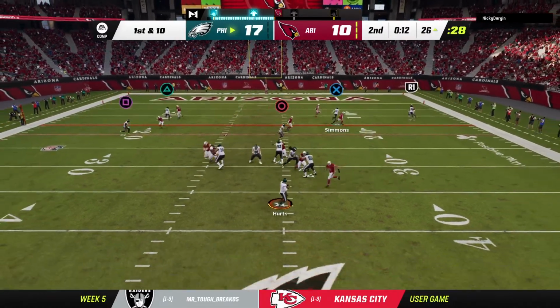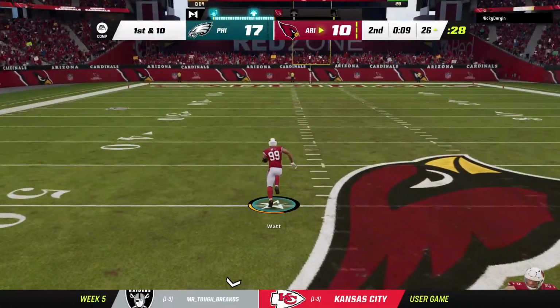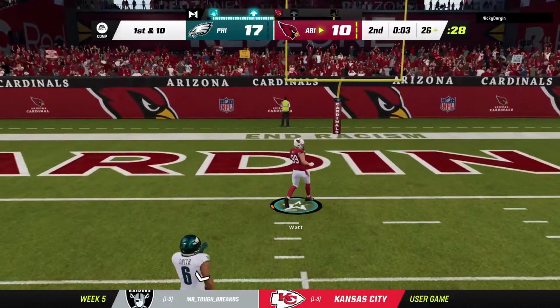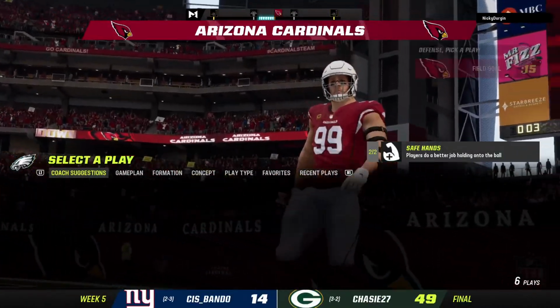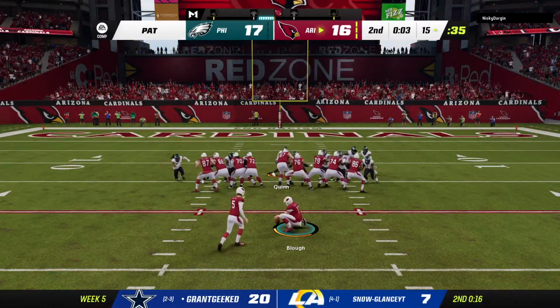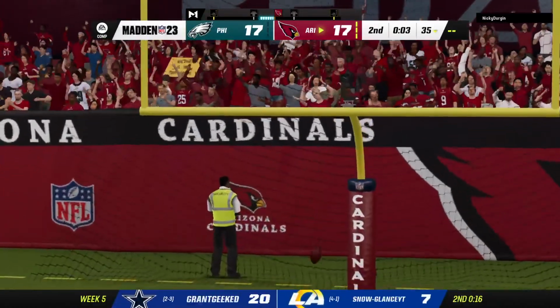From the gun, it's Hurts. And his pass is intercepted for the 4th time today. It's J.J. Watt. Past the 20. And they will score. It's a pick 6 for the Cardinals touchdown. Prater on to add the extra point. And he gets it to go, and we're all even. 17 apiece.